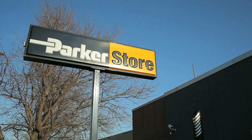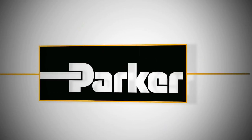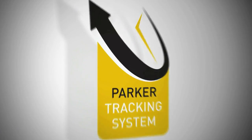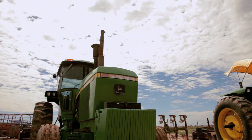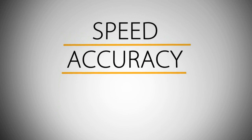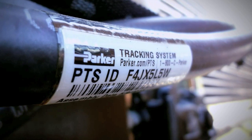To combat these hidden costs of downtime, Parker Hannifin has developed PTS, the Parker Tracking System. PTS significantly reduces vehicle and asset downtime by increasing the speed, accuracy, and timing of component replacements. The Parker Tracking System is a tagging and identification system for hose assemblies and related components for our industrial clients.